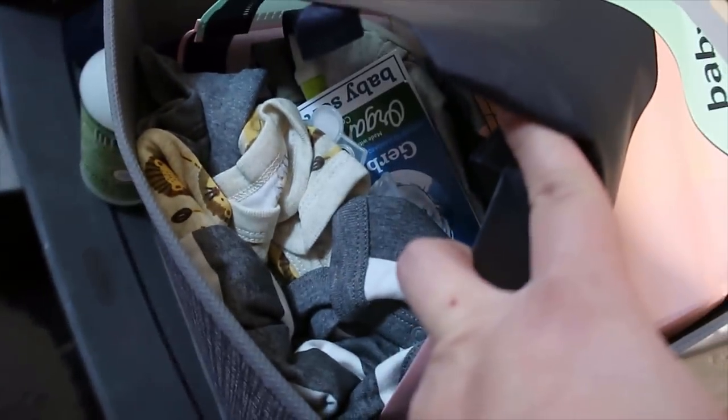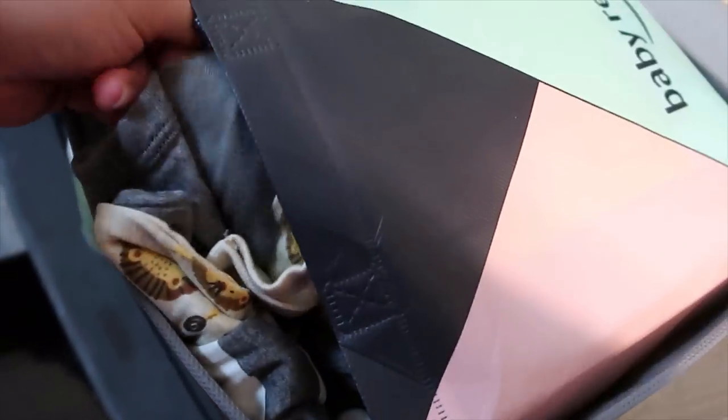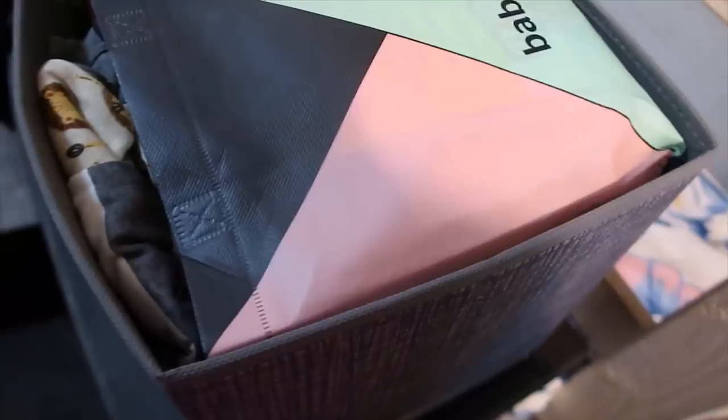These two things full of baby stuff. And I've got this full of baby stuff. I still have not washed any of these. So right now it has nowhere to go. Oh, I found some of Audrey's new clothes. Oop, I guess I gotta get those in the drawer too.